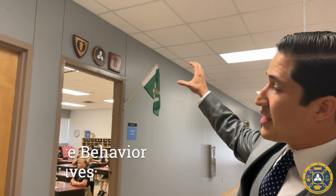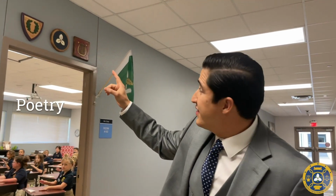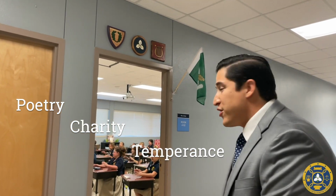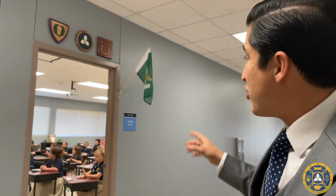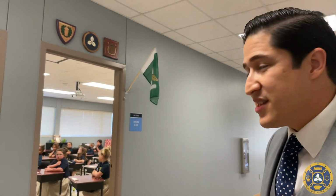Each shield is something that you compete with other sections with. So the first one here is for poetry, the middle one is for charity, and the last one is for temperance. I do want to point out one last thing, and it's the flag. That's a competition for how much reading you do a week. So this class has won all 3 shields and a flag. So the other sections are competing against them to try to take those shields from them. So let's see if we can interrupt them for a moment and get a wave.